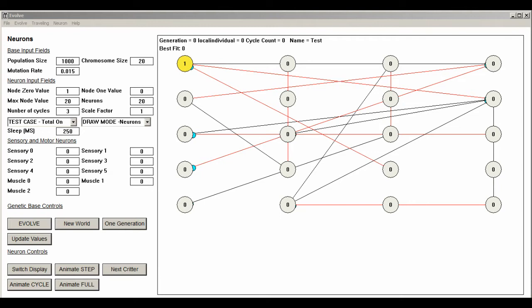In the traveling salesman example, the fitness of any individual organism was simply the total distances between cities. Here it's more complicated. Each individual brain is evolved a function and has its own fitness function. I'll describe more about this later. Brains can connect to a simulated outside world through a set of 6 sensory neurons and 3 muscle neurons. There are also controls for animation. Animations can be single-stepped or run continuously at different speeds.